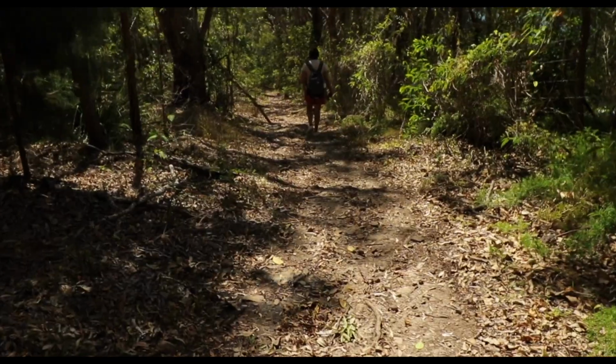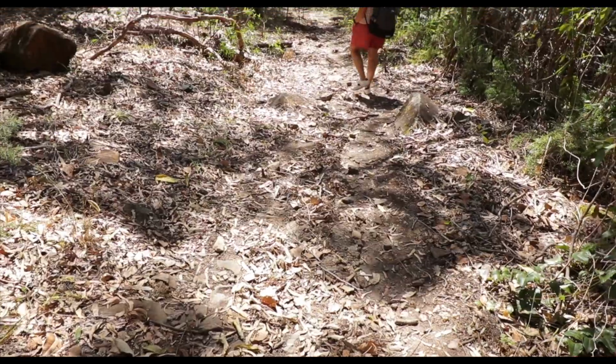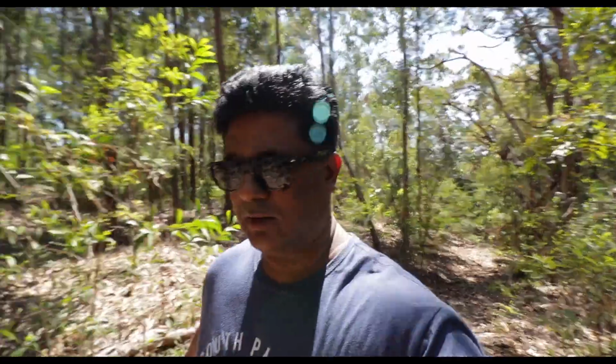That view from the top there was just amazing. We are just now going to walk down the hill. I can already see a beach over there and I'm just going to go and check that one out. Okay, so we just went to see if there's a walk, but it's just a dead end. We're climbing back up the hill now where the car park is.